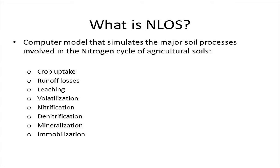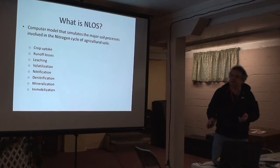So NLOS, as I mentioned, is a computer simulation that simulates the soil processes. What it looks at is crop uptake, runoff losses, leaching, volatilization, which Chris mentioned, and nitrification, denitrification, mineralization, and immobilization. And what are all these terms? These are things that are happening in the soil, and they're the processes that affect your soil nitrogen.